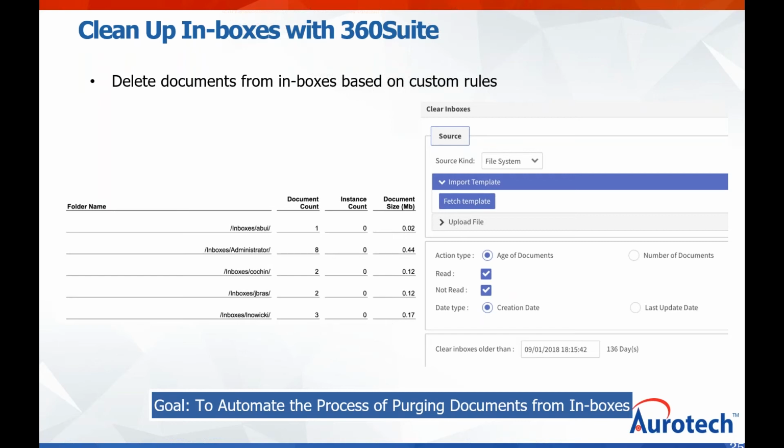And when we ran a report to show the number of reports, how big they are, and what kind of storage they are occupying, we were really surprised to note that some of the users have reports in their inboxes with almost 5 gig worth of data. No wonder our repository was blowing up. So we never had that option before.